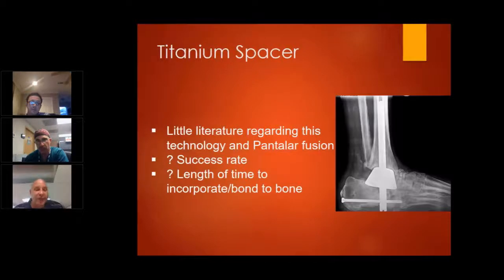But the success rate, the length of time to incorporate this titanium spacer and have it bond to bone, all this is still relatively in its infancy. We don't know what the average time frame is for all these things. So experimental, in my opinion.